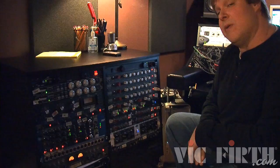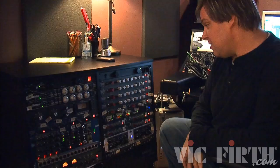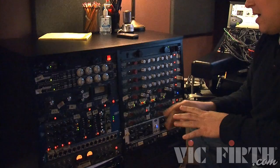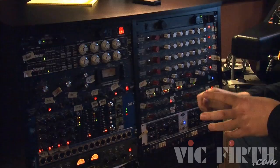I use an API on snare, and I've got some Universal Audio stuff and some old vintage ADMs that were taken out of a console. Distressor compressors, 1176 compressors. A real cool thing I use a lot is this transient designer, which helps shape the actual tone, attack, and sustain of each drum. I have them on the toms and kick and snare. So if you want to get a little more thwack out of the snare without over compressing it, you can add a little bit of attack or tighten it up and bring out some of the ring if you want.